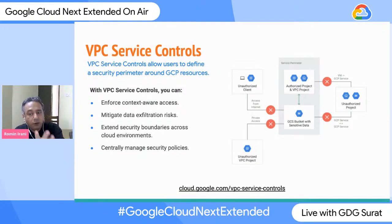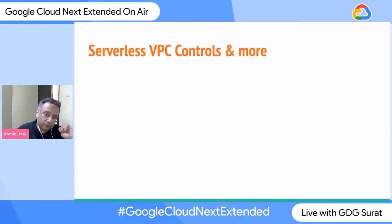So VPC Service Controls goes to a large extent to address that, because different organizations may have different rules around how they would be mapping out these controls.